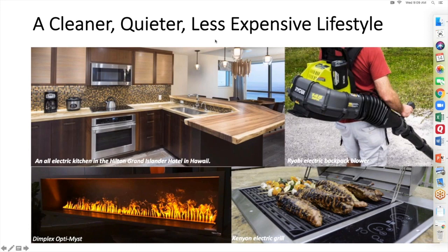You see something like the electric backpack blower, that's 1/4 as loud as the gas version. They come with replaceable batteries, so you can run them just for hours and hours. You see the Dimplex Optimist. There are I think 3 different fireplace companies now that make mist, light it with LEDs, and then give you an electric heating element underneath it to blast you with heat. This is the way that you can transition with no pain, just pleasure, just a better lifestyle on the other side of it at a lower cost.